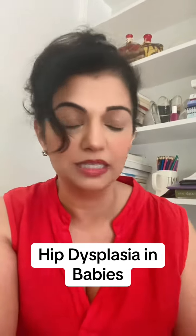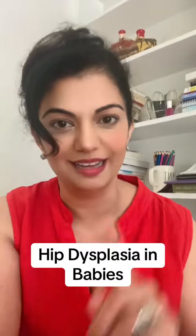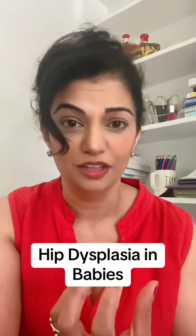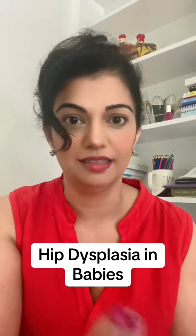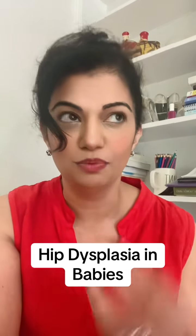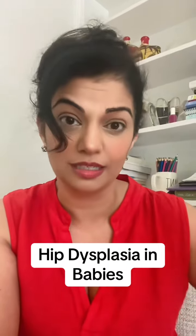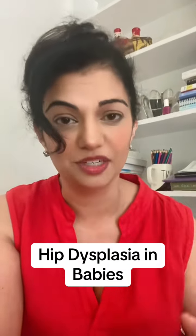Because you still want to do tummy time and all that, but you've got to protect the hips, and a PT can really show you how to modify those positions and protect the hip in doing so, because we still want to build that upper body strength and make sure that developmentally the child is still progressing while protecting the hip joint.